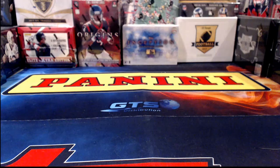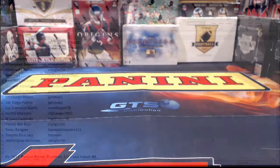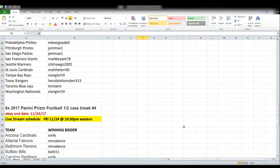All right, guys, that is going to roll us into our Prizm Football. Let me see if I can get our spreadsheet up for that. And, oh, Edward, I see you're taking off. Okay, you know what? There's probably a lot of baseball people taking off.